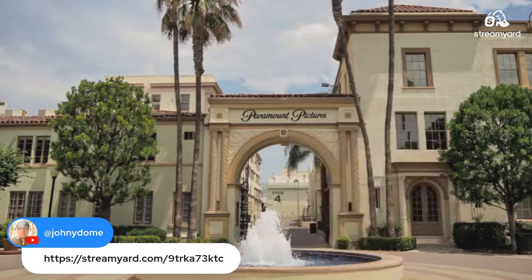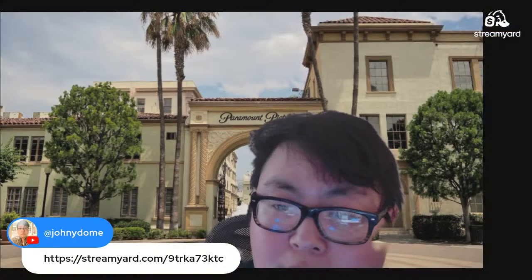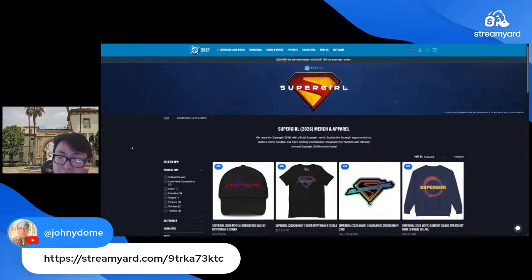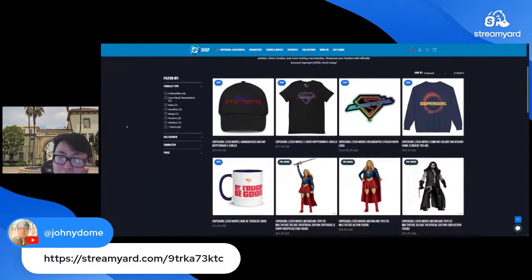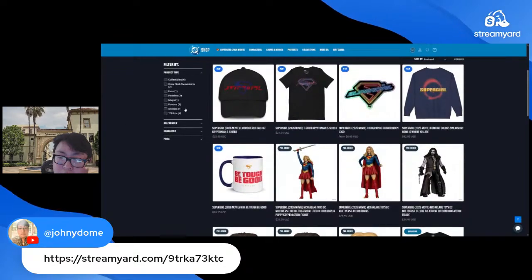Okay, see shop. So I'm gonna go to Supergirl movie, StreamYard's. So I'm gonna do this. See what's going on with this, then boom. As you can see, this is the new Supergirl merchandise they did. This is how many items they have.